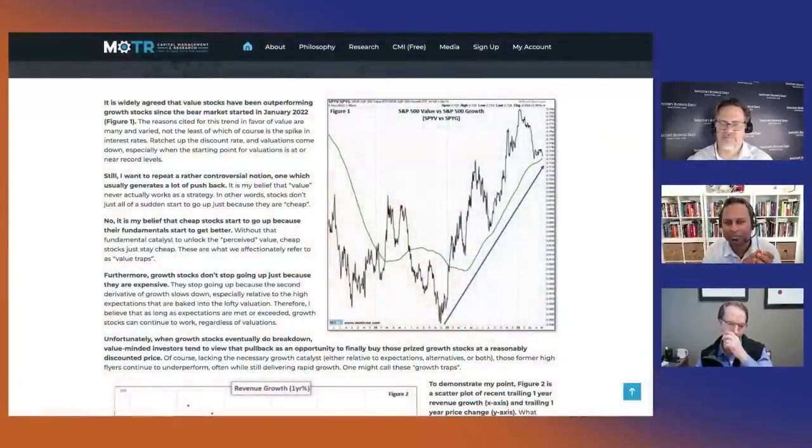So you can look at this chart here, and you can see that since the bear market started, value, this is just a ratio between value and growth. So value in the numerator, growth in the denominator. So when this line is going up, value is outperforming. And we all know this. Value has been outperforming since 2022, the beginning of the bear market, basically. And so we can look at this and say, undeniably, at least the way it's measured here, which is a whole other conversation, value's been outperforming.